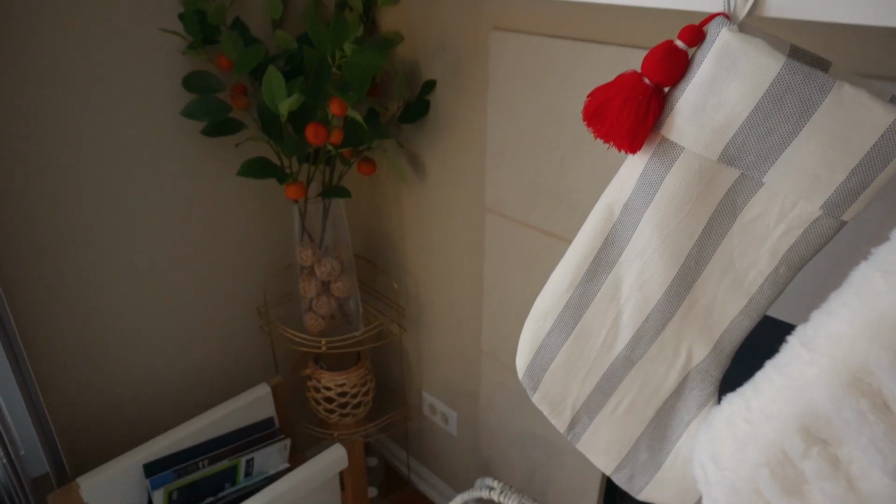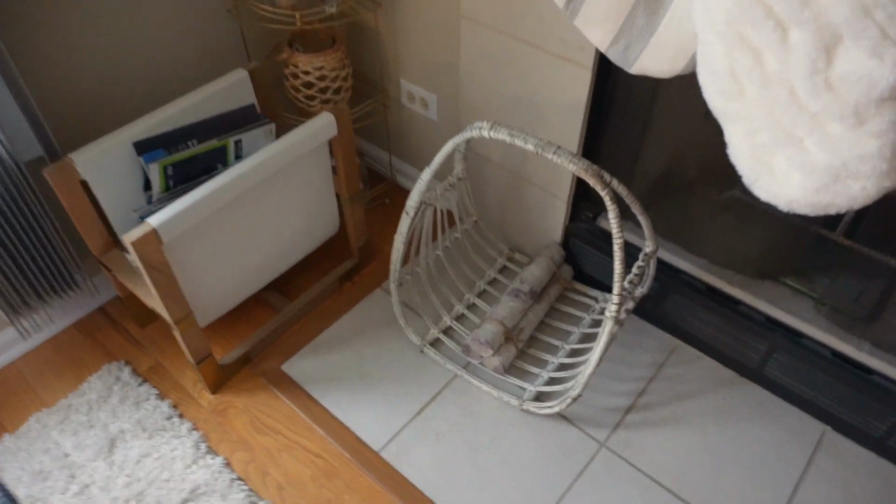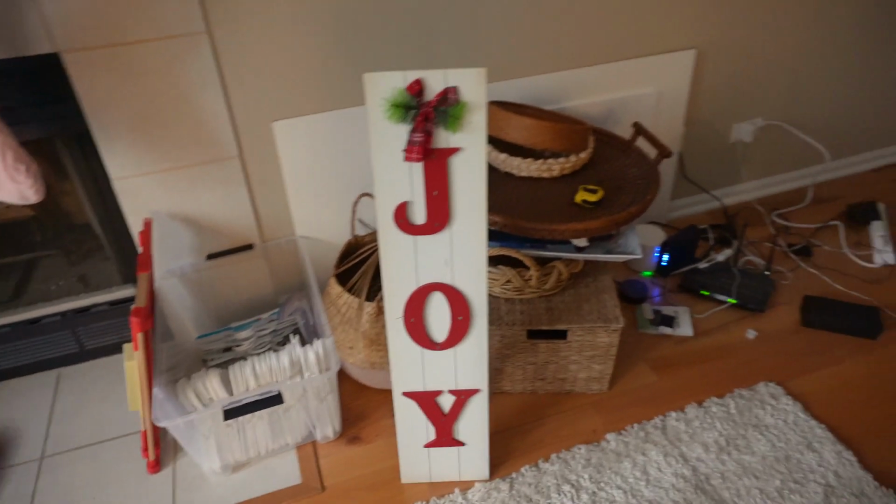Oh, and I thrifted this mirror. Oh, I completely forgot. I should look down here. This is not part of Christmas decor, but it might as well be. Thrifted this thing. I remember when I found it, it was just sitting there at the top on 50% off at Savers. I'll show you a peek of the rest of the room that we're still working on.